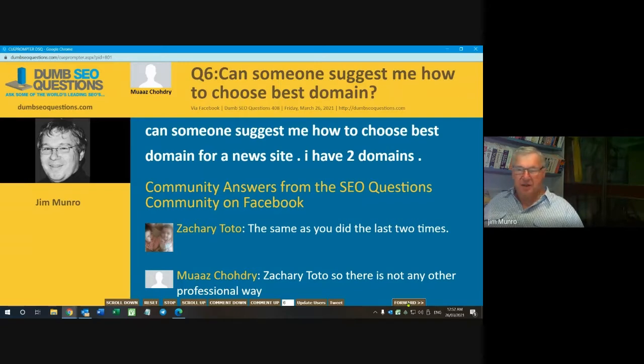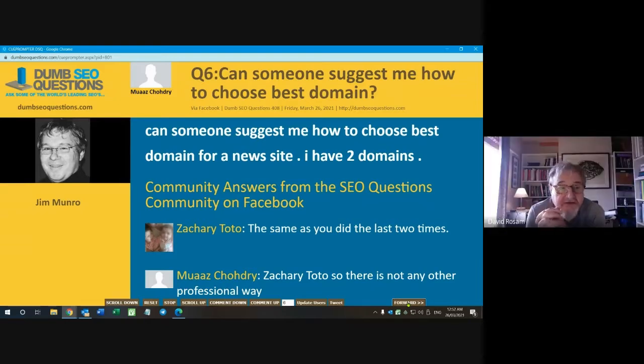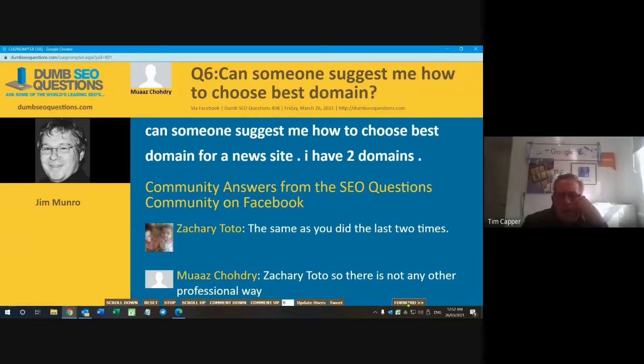I don't know what we can say to viewers. Choose the most memorable of the two. Choose the one that fits with your proposed brand, your proposed business, most effectively. Don't worry about key phrases and keywords. Well, you know, there's an argument for choosing the shorter of the two as well. So I think so, Muaz.